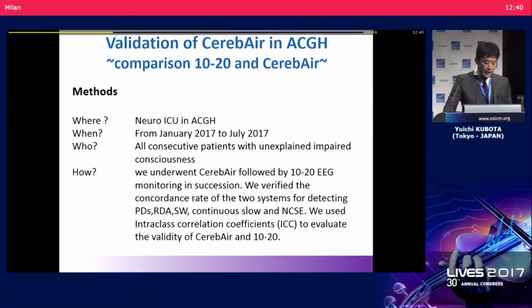So after CerebAir coming up, we try to see the validation of CerebAir. In my hospital neuro ICU, from January to this July, all consecutive patients with unexplained impaired consciousness underwent CerebAir, followed by 10-20 EEG monitoring. And we verified the concordance ratio of the two systems for detecting the PDs, RDA, SW, continuous slow, and NCSE. So we used the intra-class correlation coefficients statistics to evaluate the validity of CerebAir and 10-20.